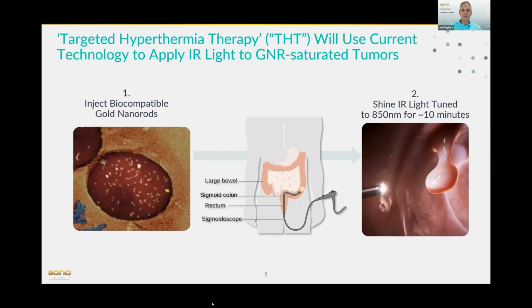The nanorods will be injected systemically, and then an endoscope will deliver infrared light to the tumor. And on the right is an artist's impression. That's a close-up of a tumor with the infrared light coming out of the scope inside the GI tract. The nanorods absorb the infrared light. They convert that into heat within the tumor, and it's gentle therapeutic heat, about 44 degrees Celsius, 111 Fahrenheit, that does a number of good things for the tissues. And just briefly, the reason we use red light, infrared light, is illustrated very simply.